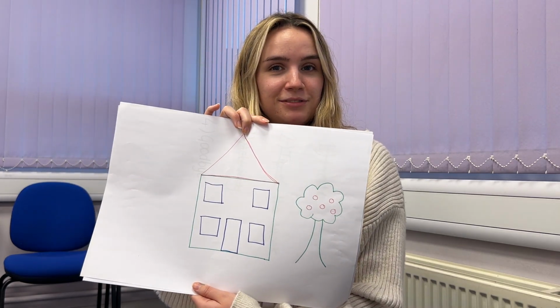Draw a green tree next to the green house. Draw 5 red apples on the green tree. Okay, let's see how similar they are. I'm going to show you what I've drawn and let's see what you've drawn. So, I've drawn a house. Have you drawn a house?